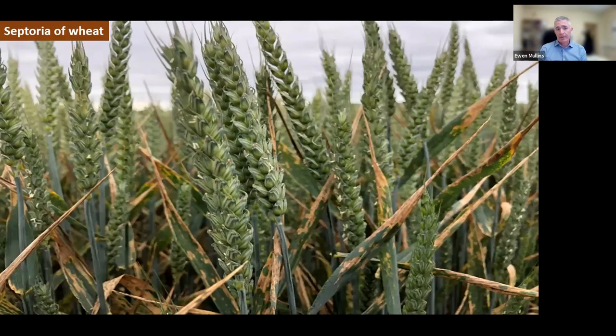This is a picture taken from a control plot in Oak Park last year. So there's no fungicides here. And indeed, on the previous three images, they were control plots, so no chemicals used, and you can see the immediate impact.